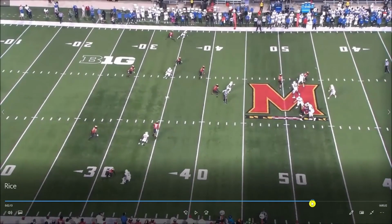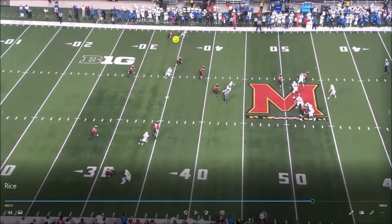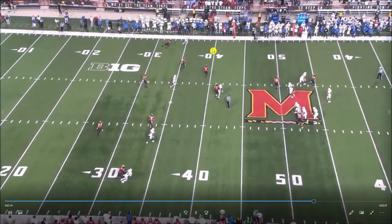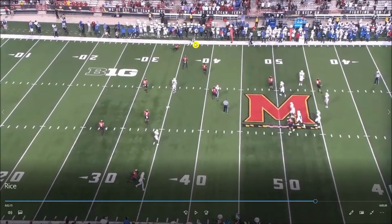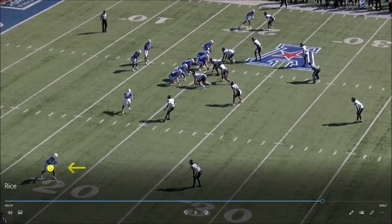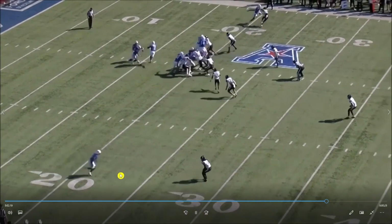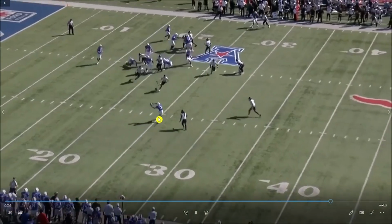And again, this is nice. You want to use your hands like this. Boom, slap the arm, get you some separation at the top of the route. Make that adjustment when you need to, get the knee down. Great hand-eye coordination and adjustment ability. Really like that. Okay, so this against Cincinnati, a little bit of a struggle here.